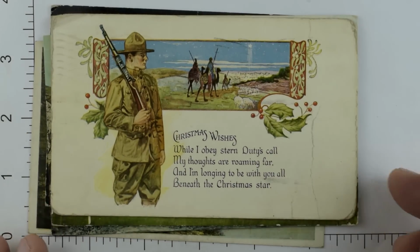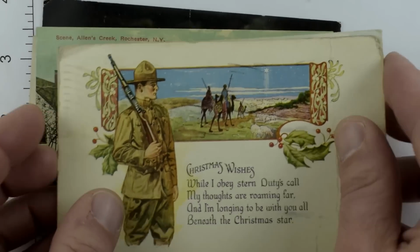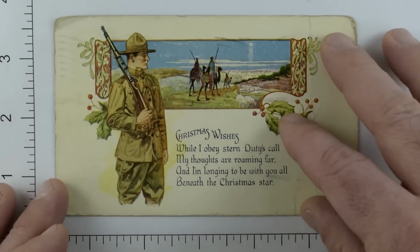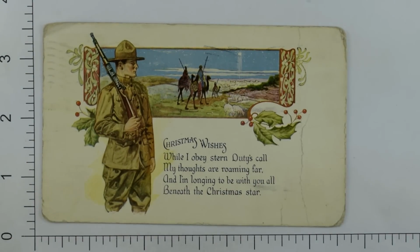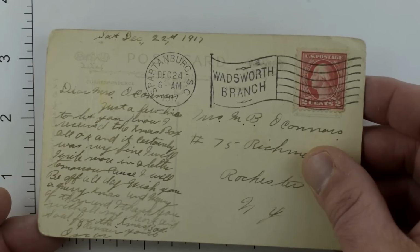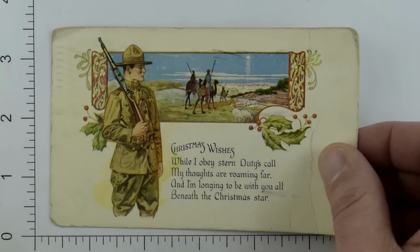Here's an interesting one. It's a military one. It's got some creasing in it, but it is a Christmas one. Let's move some of these out of here so you can get a better look at it. Here's another one. It's a Christmas one. It's a soldier, World War I, I believe. Nice early one. This should do, say, $14.50 even with the crease.